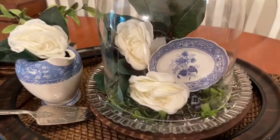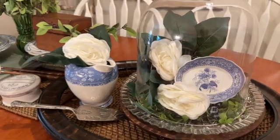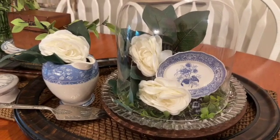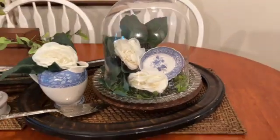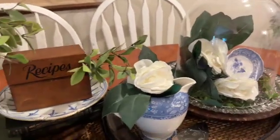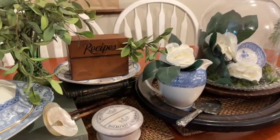And like I said, I like putting these together because I sell some of the things. So I'm not sure what I would want to sell in this. This is all too new to me. I just got most of this, so I'm sort of attached to it right now. But that is how I decorate and then sell things from my vignettes.